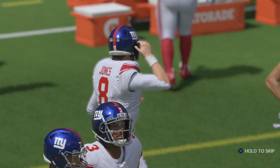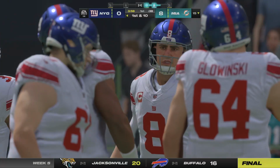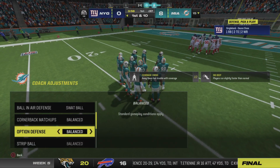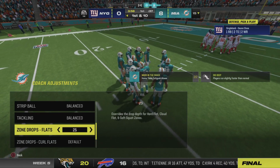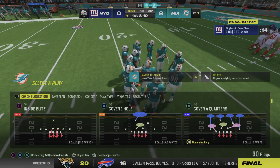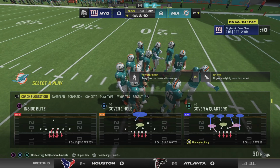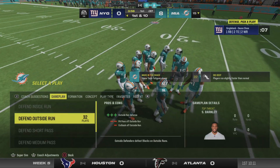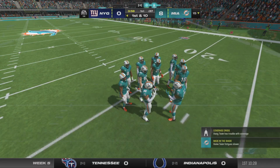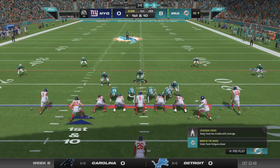The former number 6 overall pick of 2019, Daniel Jones, trots out to lead this New York Giants offense. Playing for his Giants career, Jones' best season as a starter didn't come with huge numbers as a passer. He was just the guy his team needed him to be, someone who could threaten the defense throwing it, and especially as a runner. Jones and the Giants now with a 1st and 10 at their own 15.